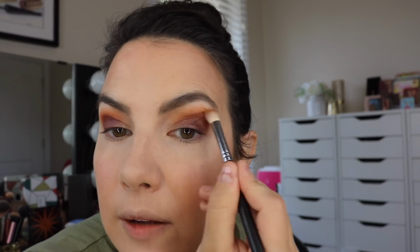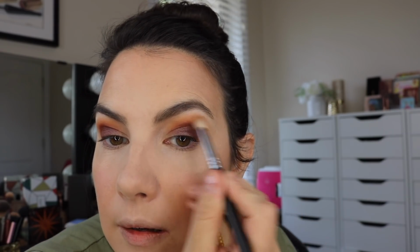Now a little buff of the edge, a little bit of buffing. Little blending. Yeah, that looks nice. That was actually a really good way, I think, to merge the tones.